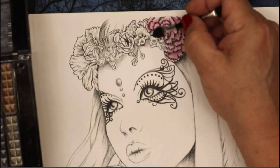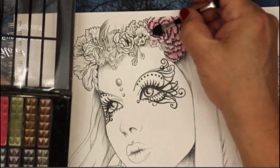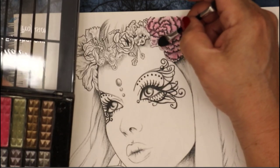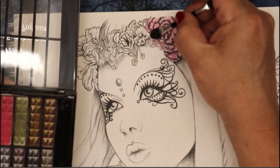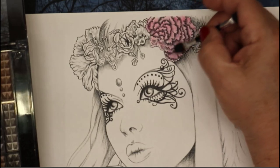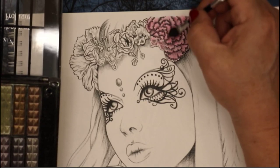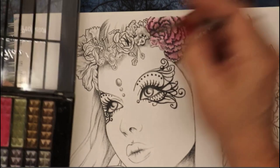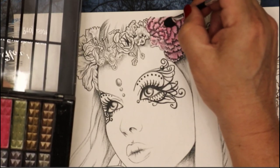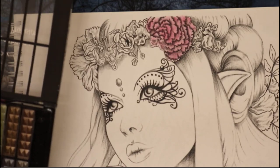I'm assuming this part right here is also a part of the flower because it kind of looks like it fades off, but we're just going to make it a part of the flower in her hair. Unless it's just supposed to be lighter. And I want to make the inside of the flower darker because it's always darker towards the center of the flower. Is this even picking up on? Yeah, it's picking up pretty good, huh?